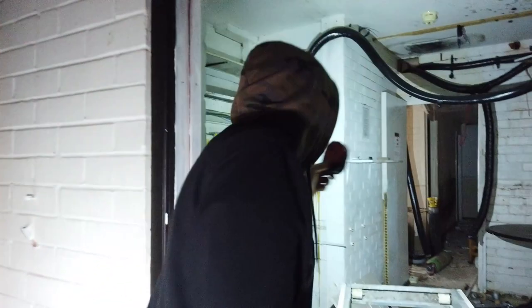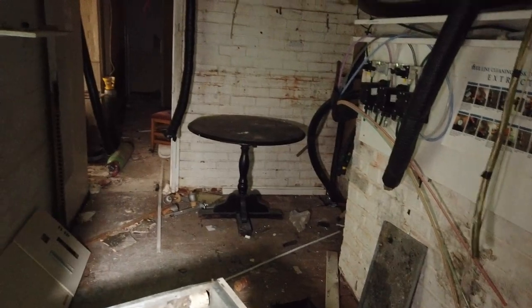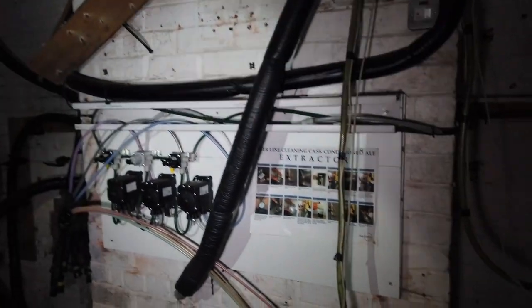Yeah, this is an extension bit. What the hell was that? What the god hell was that? All the pumps. What's happened here? There's been an explosion of something. Oh, God. What is it? It's brown stuff. Someone's exploded stuff all over the place. Is it paint? Oh, well, look at that. Look at all the pipes. Oh, yeah. Where all the beer goes through, all the lines.